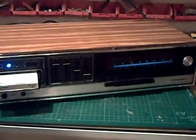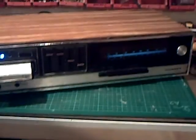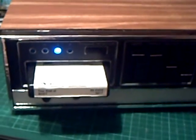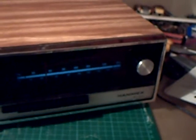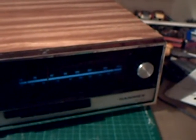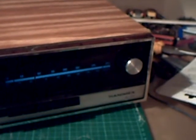But here is the Hanimex HRC5010 8-track receiver. We've gone up a few sizes tonight from the wonderful micro cassette deck that I showed you the other night. That really is something. It would have been perfectly adequate for what it was intended for, Walkman things, but alas, it was not to be. And in any case, it's all been eclipsed by MP3 players and all that sort of rubbish.